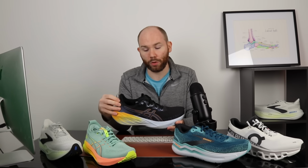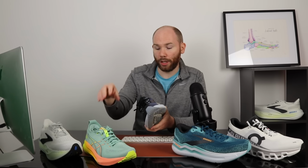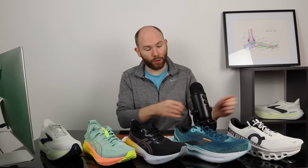That's really helpful if you've got conditions like a Haglund's deformity, which really doesn't like a rigid counter on the back. It doesn't have as many elements of stability in the midfoot as what you get in the Gel Kayano, so the Gel Kayano is probably better for conditions like posterior tibial tendonitis. This is an excellent shoe overall, and a shoe that we'd recommend for all types of faster runs and for day-to-day use. Then moving into a heavier version of the Brooks range, it's the Brooks Ghost Max 2.